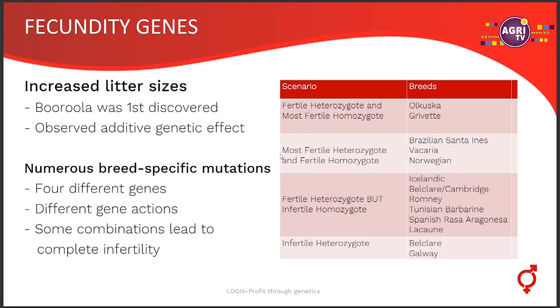So first, we'll start with fecundity genes. These are very well known in the sheep breeds. The first one discovered was the Booroola gene in the Booroola Merino in Australia, and it was observed to have an additive gene effect, meaning that an animal that was a heterozygote ovulated on average a little bit more than the wild type, while the animal that was homozygote, meaning it carried 2 copies of the Booroola gene, had a plus more effect than the heterozygote.